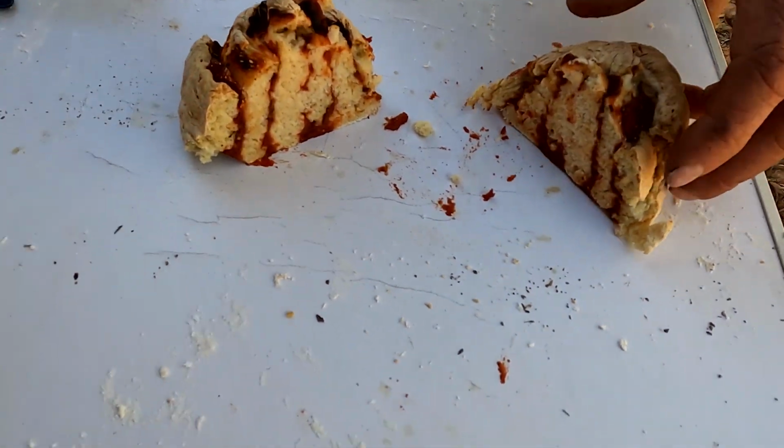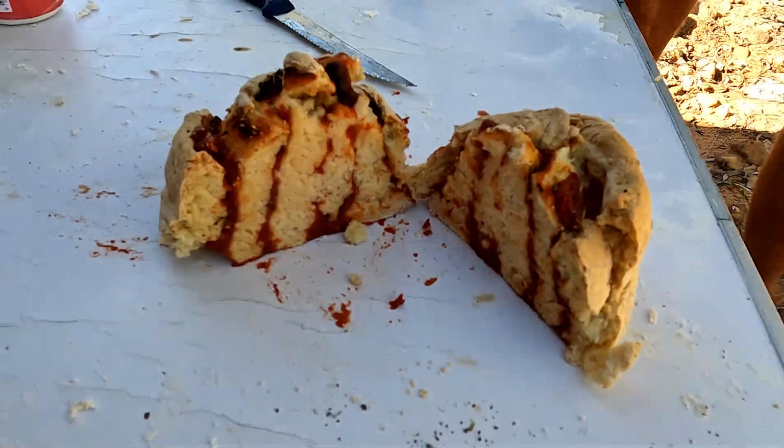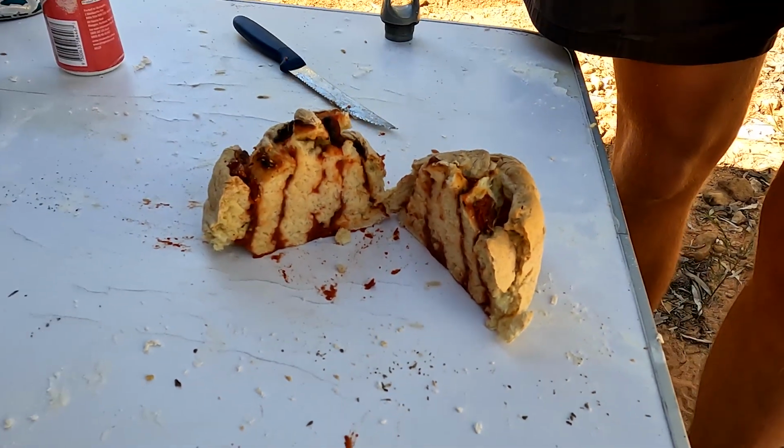Soft in the middle. Oh, wow. Yeah. Looks well cooked. Yeah, it looks great. Yeah. Okay.